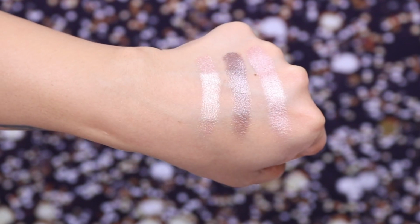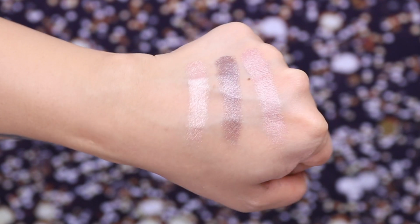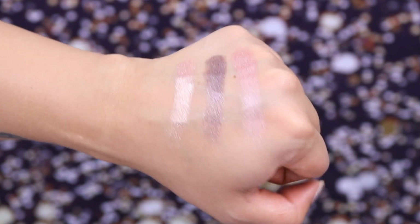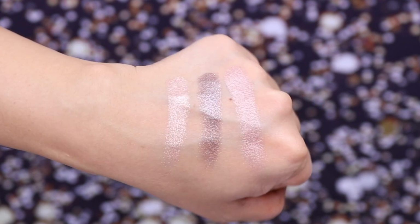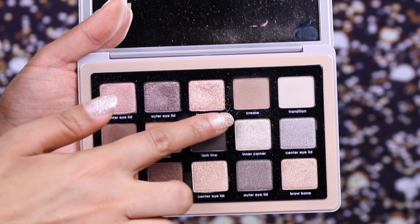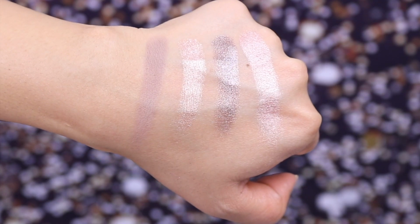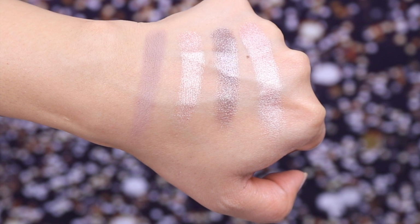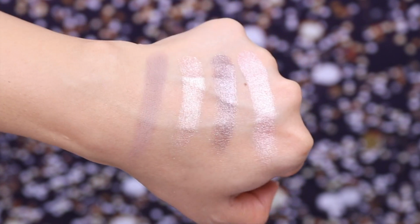This is what I'm actually using on my inner tear duct right now, and it's a peachy champagne color, and the texture, to be honest, is very similar to the other two, so maybe it's got something to do more with the ingredients, but personally I think it's absolutely excellent and not sheer at all. This one is called Crease. So this is one of the matte shades, and it's described as being creamy to the touch and seamlessly blending on the lid, which is exactly what it does.